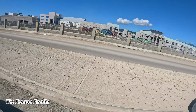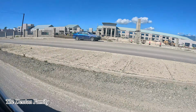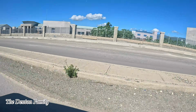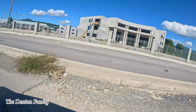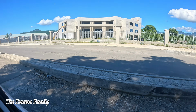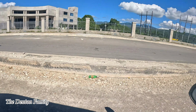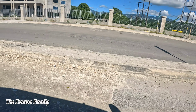So nice. R&B Urban Center. Wow. So last time they did so much, work wasn't done. It's almost there. They're going really fast. Work is going really fast. R&B Urban Center, right? So they're still working. Wow. I like how they separate the road here. Didn't imagine I would see this in St. Thomas.